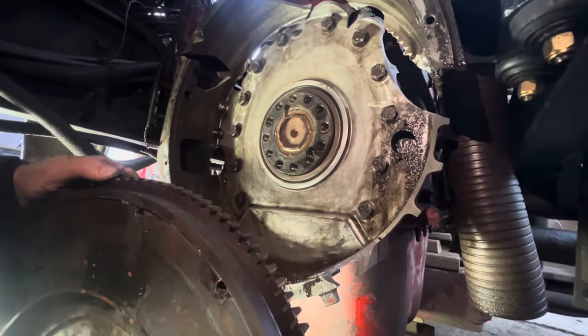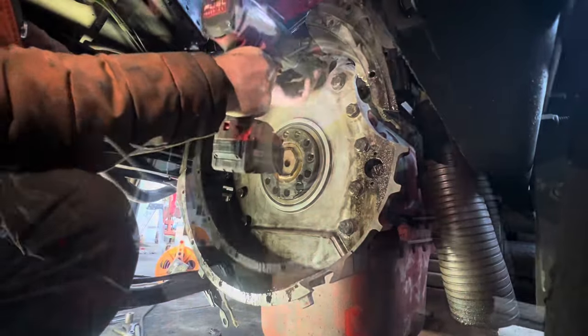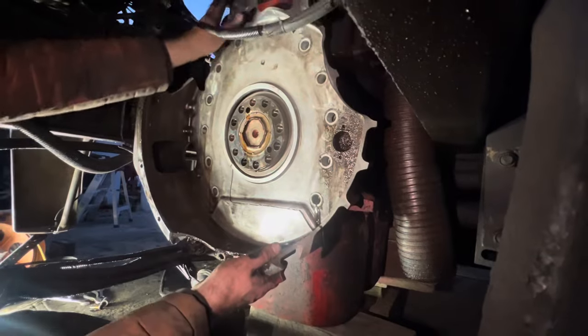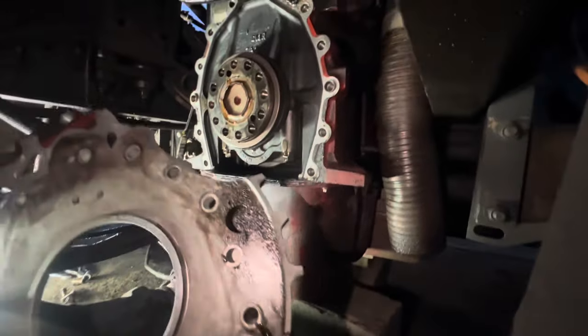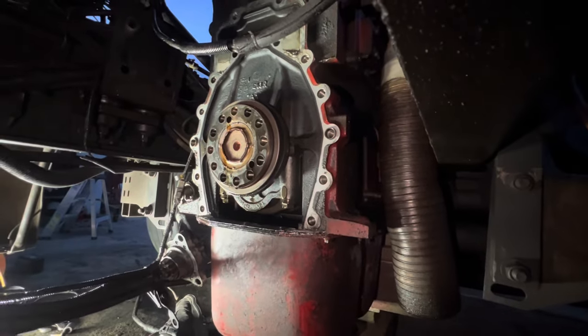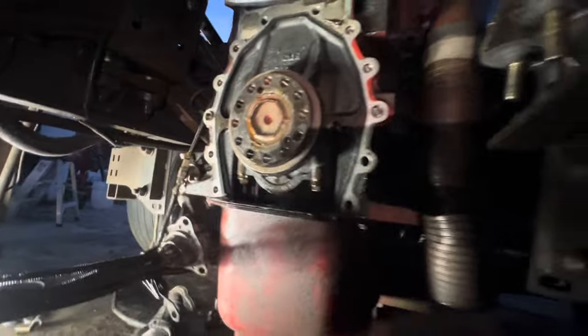Next up, we got to remove all those bolts right there. Okay, the moment of truth. There's a broken one. Oh, that's a broken flywheel housing. Everything else over there looks good. Yeah, engine is perfect, no damage.